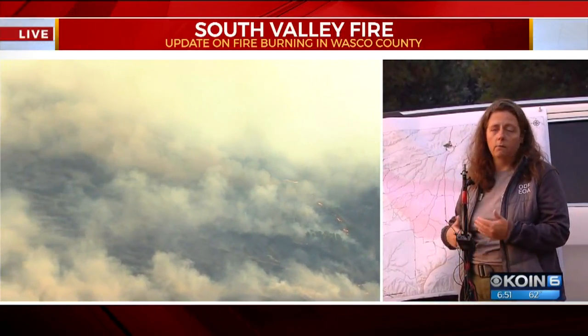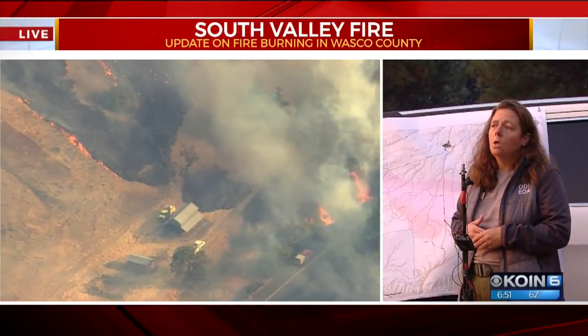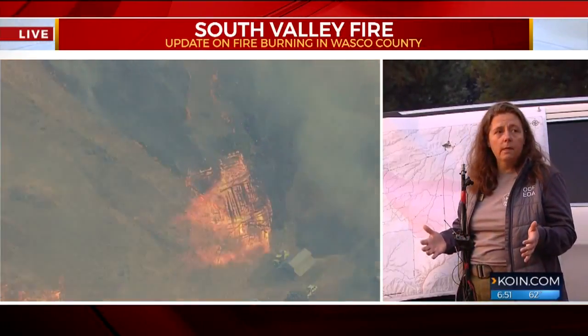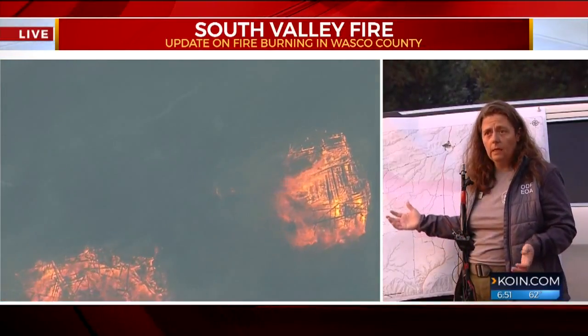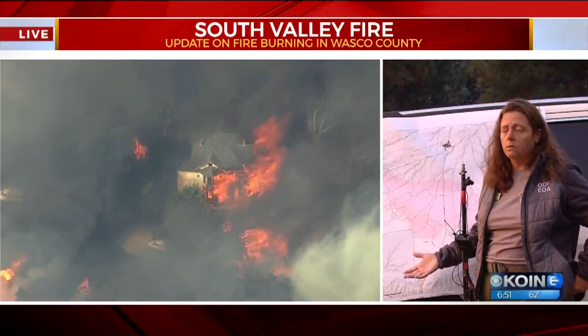We have lots of additional resources en route arriving. It's going to be kind of a rolling arrival today as resources departed from various areas and are on their way here. We will have the same full complement of aircraft available today as needed, and that's really a decision made by the incident commander as far as what's needed, what's the best resource to be used.